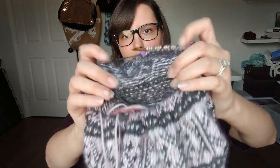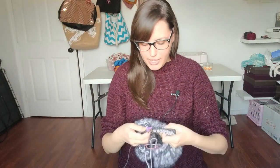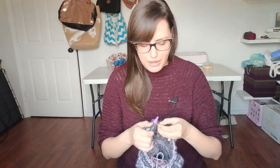Here are my floats, and catching floats on this sweater is a non-issue. I know people catch them every 5 stitches or every 10 stitches, but you don't have a 5-stitch difference in any of this colorwork as far as I can remember. It's been a couple of days since I finished this big part, but there's not even a 5-stitch difference in the colors, so you really don't have to catch any floats even for this sweater. So it has made for a super relaxing knit. I am enjoying it so much.